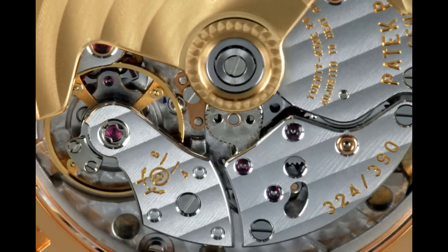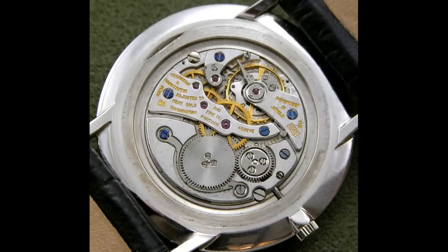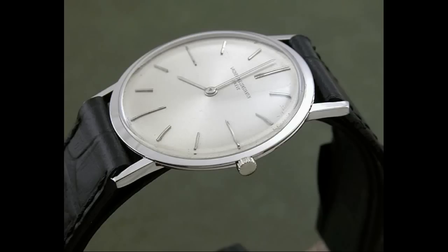And the same goes for brands like Vacheron and Constantin. They're a fantastic brand. Vacheron has the same attention to detail that Patek and Audemars has. And this is reflected in the price tag. The attention to detail from a Vacheron can be compared to Patek and any leading watch of the world.